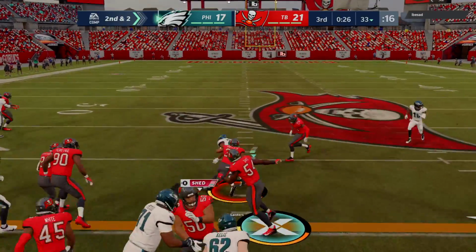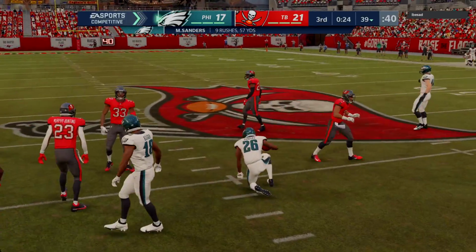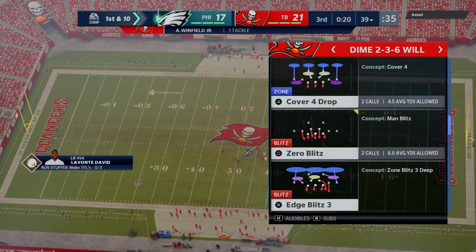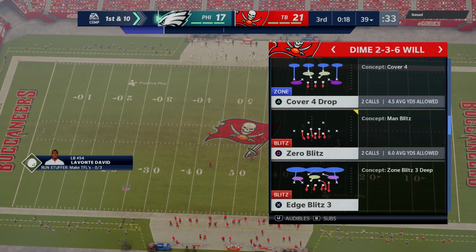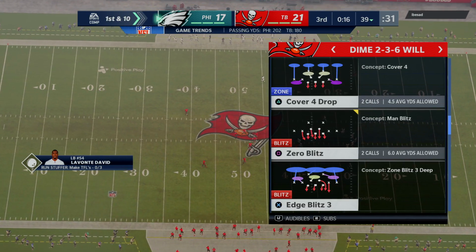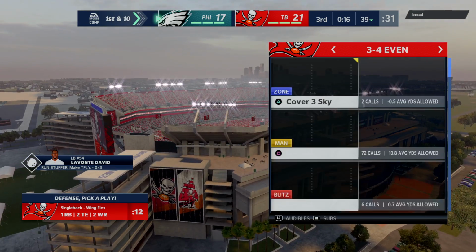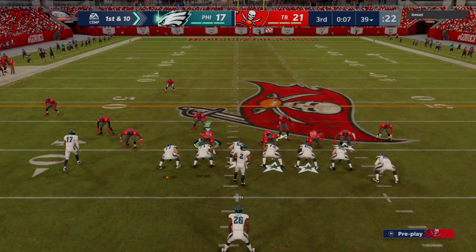Another run with Sanders. And he'll get it out near the 40 to the 39. Ball carrier. 2nd and 2 is prime time for a little bit of a gamble, isn't it? Open up the playbook. Go play action. Toss that bad boy deep. But in this situation, go ahead and give it to your back. Let him pick up a first down. Keep the sticks moving.